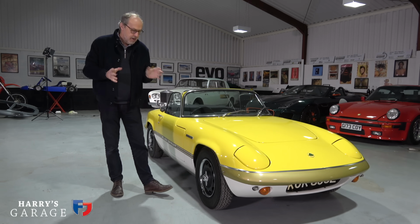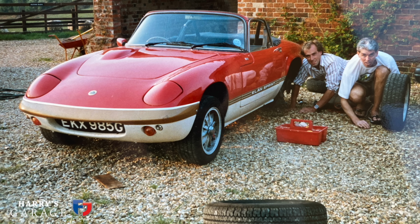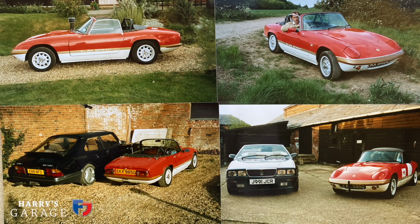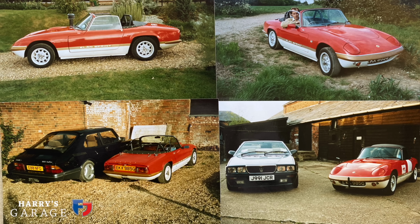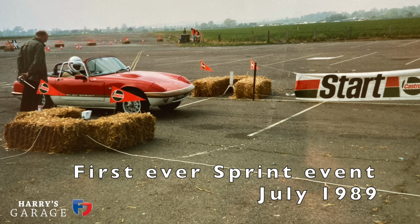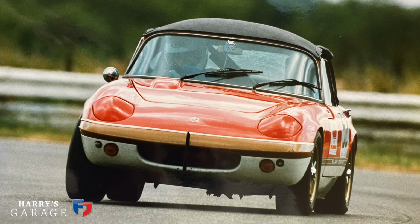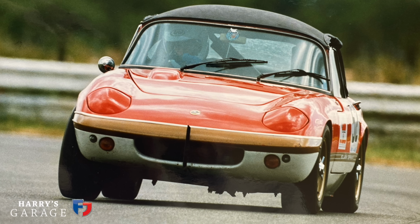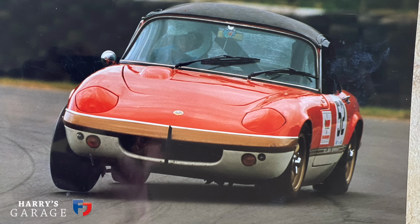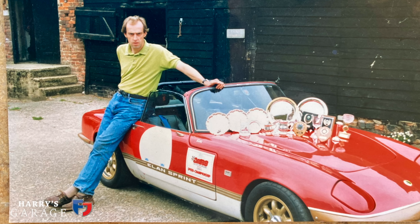Now, as I mentioned, I had owned another Elan before I bought this one in 93. It was 1985, and I then did sprints and hill climbs, a lot of those during the late 80s and early 90s, and the car got quicker, but it made it less of a road car as I continued up the thing. I think 92 was my best season. I think I had some ridiculous figure like 21 wins from 23 starts. There's a photograph of me looking very skinny with lots of things on the bonnet of my red Elan.